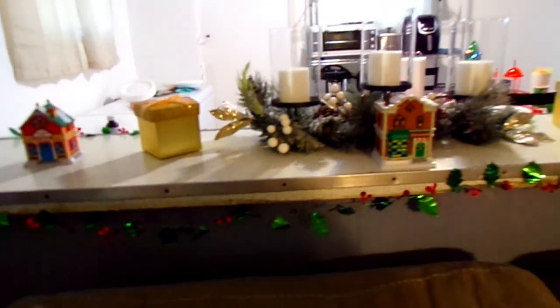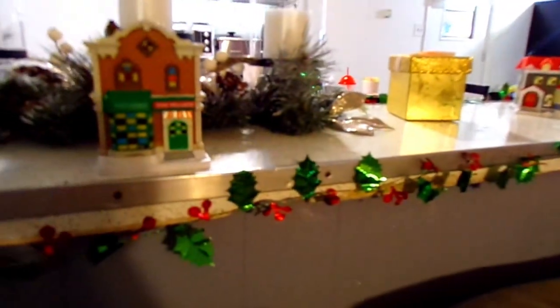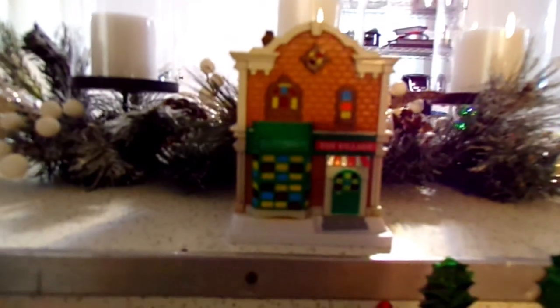Okay, so this is my favorite part right here. It's my favorite part. So first, this little garland here is going to fall down a little bit because of my nephew, but I got the garland from Dollar Tree. I just cut it, and it's on the other side too, if you can see over there. And I got these little village things from Dollar Tree. It's five of them. It's these two, this church, this candy shop, and then this thing right here. And then I have another home and another church.